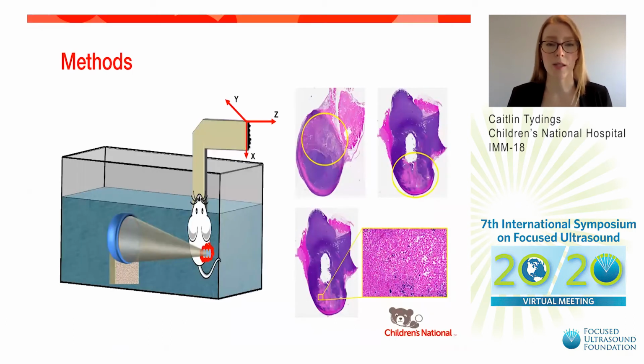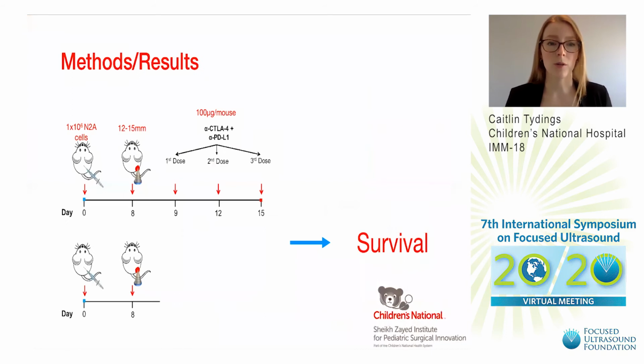Similar to the histotripsy study, we were able to thermally ablate less than 5% of the tumor tissue that led to necrosis of about 1/3 of the tumor. Our general schema was injecting tumor cells, waiting for growth, treating with HIFU thermal ablation either by itself or in combination with checkpoint inhibitors, and we first monitored for survival.